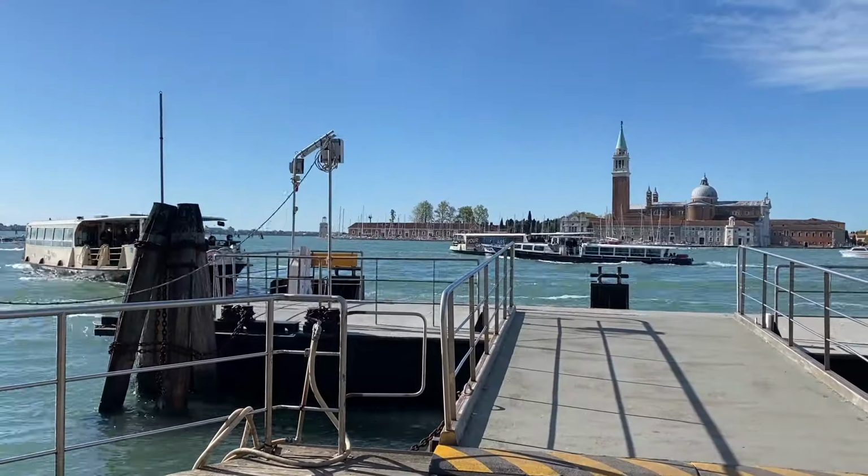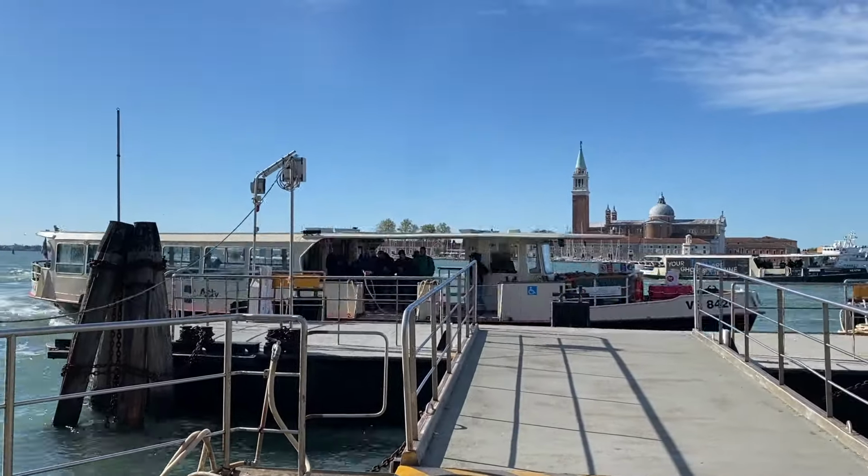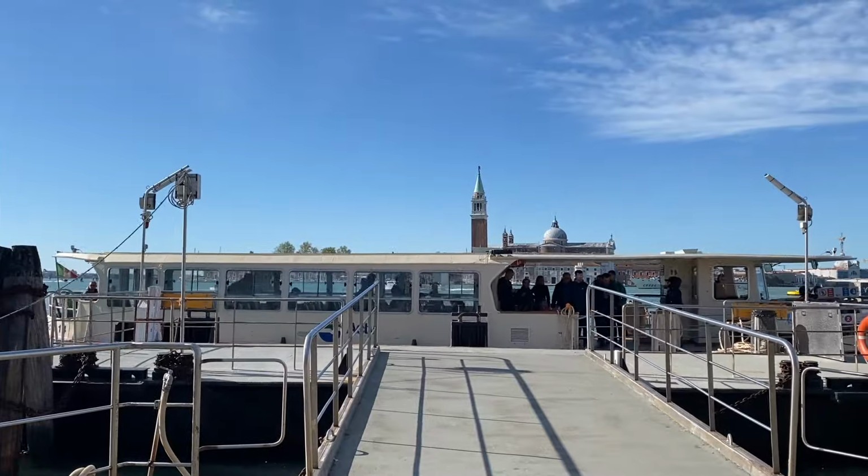The Vaporetto service itself runs every 12 minutes. We've just seen one leave, which is a shame, but it means that we've got less than 12 minutes to wait for the next one. So we're going to head out onto the pier now, get ready to go across to St. George's Island. Venice is surrounded by a number of other islands, and if you're staying in the city for longer than a weekend, it's definitely worth planning a trip to visit some of these islands.